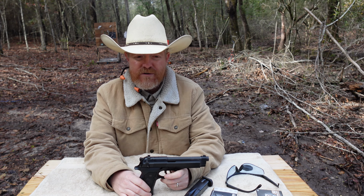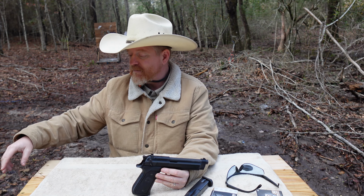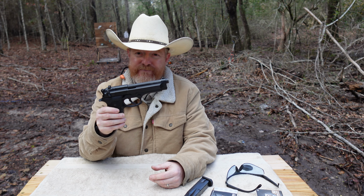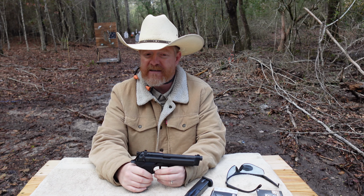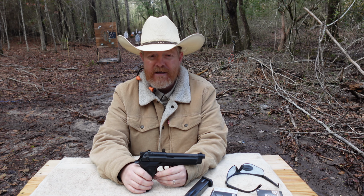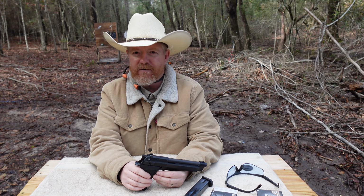In fact, if you served in the armed forces, really from 1990 to probably now, you've probably handled this pistol at least once in your military career. In fact, I was issued the M9 during my 20-year military career. So I know this pistol very, very well.